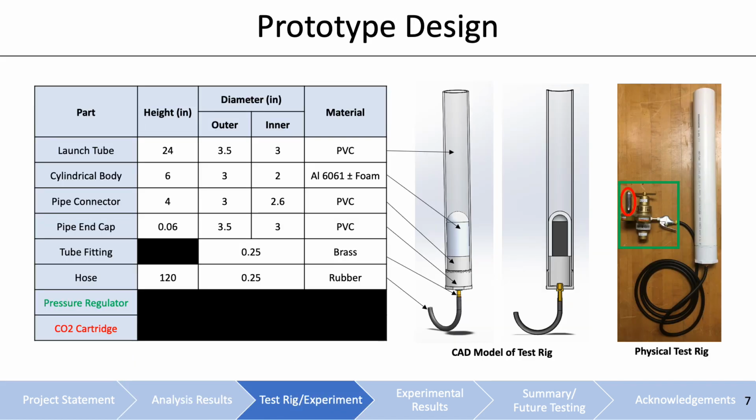We're going to validate these values with experimental results in a later slide. Our prototype has 3 main components: a pressure regulator, squared in green, the launch tube, and the cylindrical body. On the input side of the regulator is a bike tire inflator for connecting the CO2 cartridge, circled in red, and on the output side, a rubber hose connects the regulator to the bottom of the launch tube. The launch tube is constructed from a pipe size 3 PVC tube and pipe fittings. The cylindrical body is milled from aluminum 6061 and is hollowed out for a foam insert.